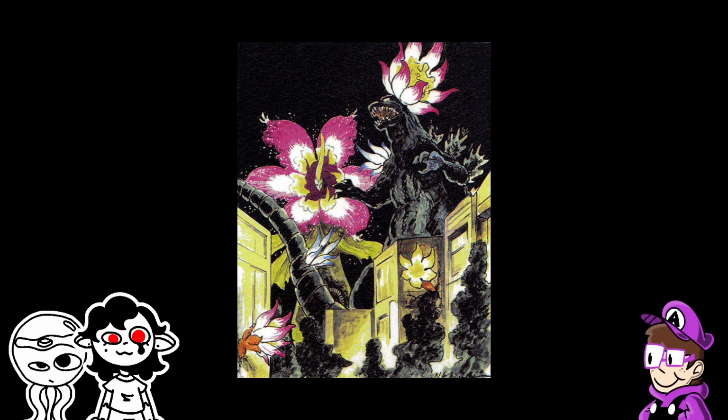I like this one a lot. Oh, there's another Biolante. Oh look, Biolante's got a little human face in its main piston. That's interesting. I kind of like that idea. This is kind of a sick Biolante.